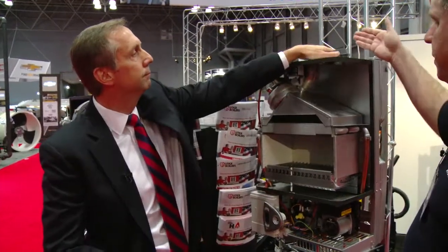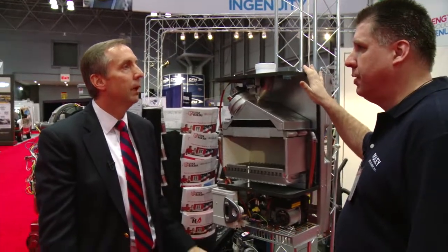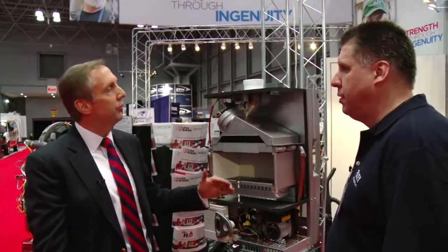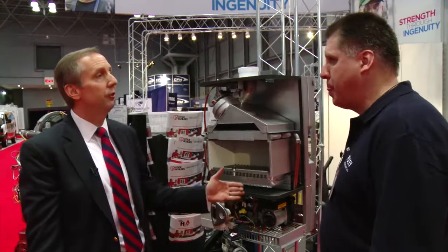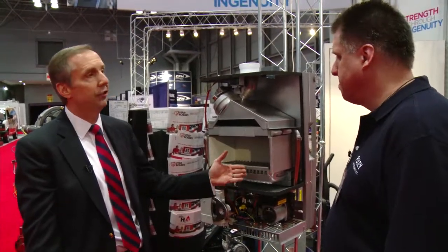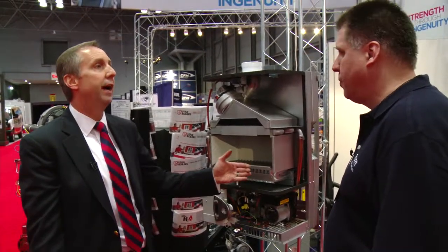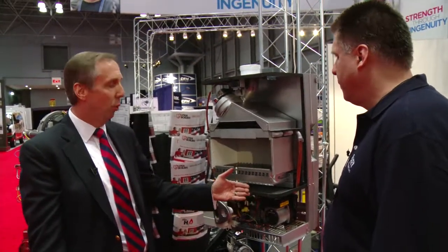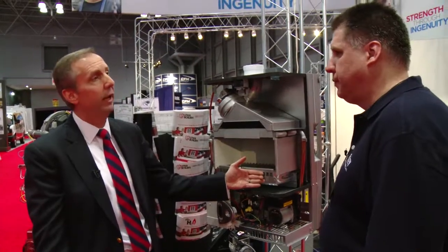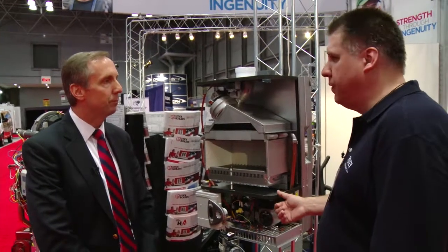If you're sidewall venting this appliance, what product are you using? PPS? Are you using stainless steel? What are the products? We're still in the process of testing that and doing the certifications, Dan, so we're really not at liberty to discuss that. We can just state that we're going to have a wide variety of vent products available for this, and that's going to be based on the application. Once we know where the actual AFUE lands, as well as the vent temperature, then we're able to make those determinations.